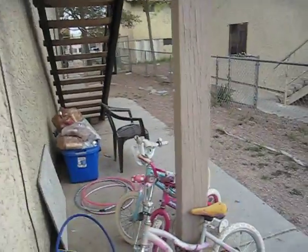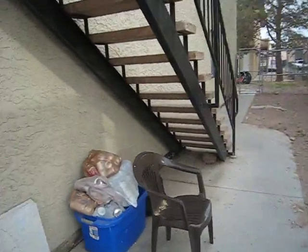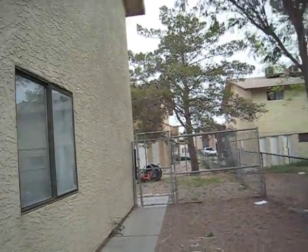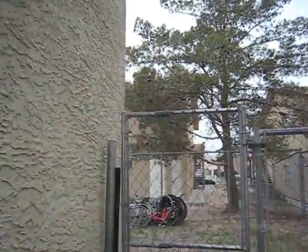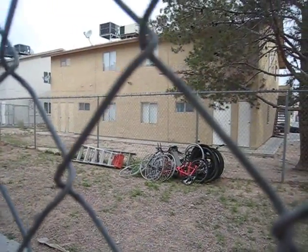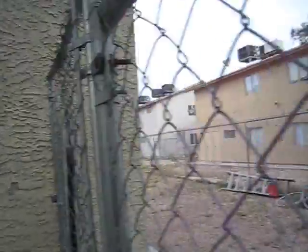We should get rid of some of these bikes. It's not healthy. Or at least put them in the back or something. I don't know. I mean, you might be making money selling them. Selling bike parts. Which is okay, but it's not worth fighting over.